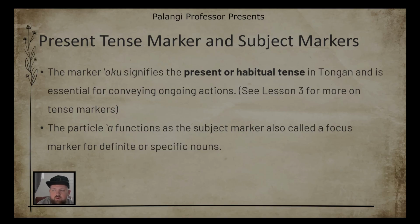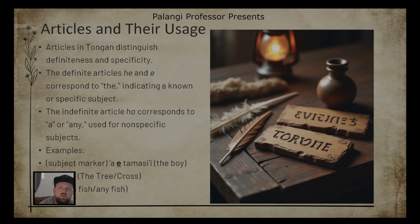And then oku is a tense marker, which again does not translate to anything, but it lets you know that the next phrase of that sentence is in the present tense. So let's look at articles as well. Articles in Tongan distinguish if something's definitive or specific. So the definite articles he and a correspond to the, indicating a known or specific subject. The indefinite article ha corresponds to a or any, and this is for a non-specific subject.